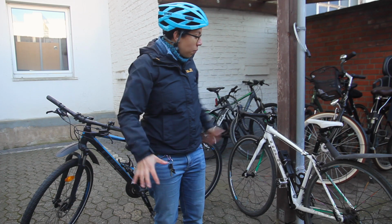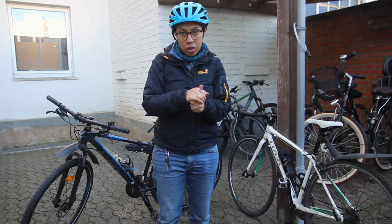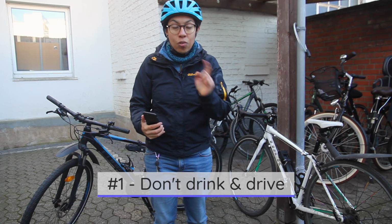So now that we covered the basics, the add-ons that you might need for your bike, let me talk about the rules of cycling in Germany. I'm going to take out my cheat sheet here. Let me see. A very important rule. Rule number 1 is do not drink and drive.